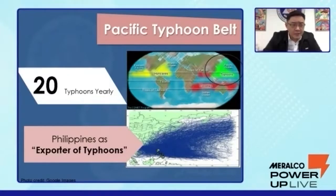And worse, in light of climate change, in light of the increasing temperature, which is heating up the oceans, these typhoons are now getting stronger and stronger. But of course, that is not all.